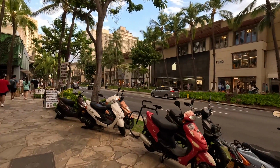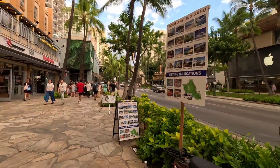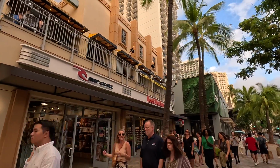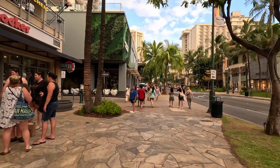So on the right-hand side over here, you can see a Fendi store. There's also an Apple store. Those two stores all on that right-hand side are part of the Royal Hawaiian Shopping Center. On the left, a few other stores. There's a Rip Curl, a Foot Locker. On the second floor up there that I'm pointing to, it's the California Pizza Kitchen.